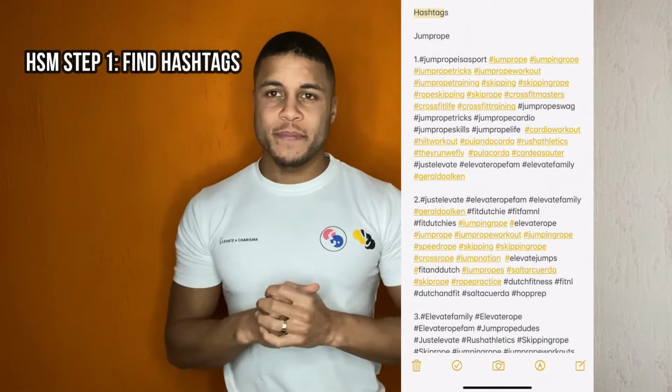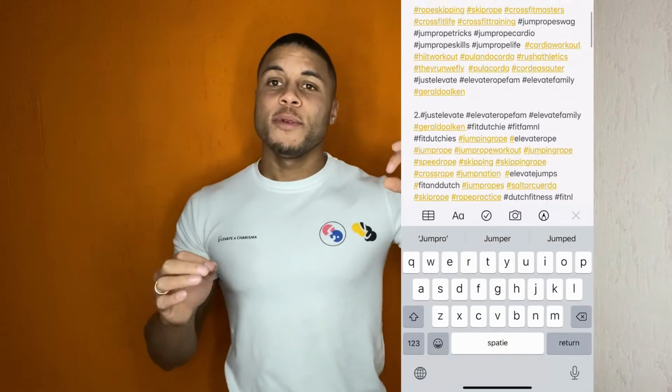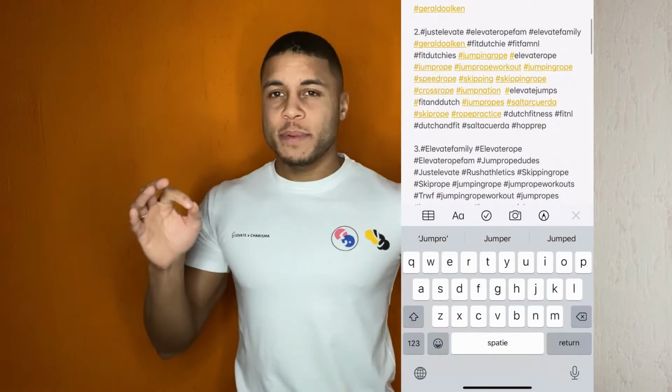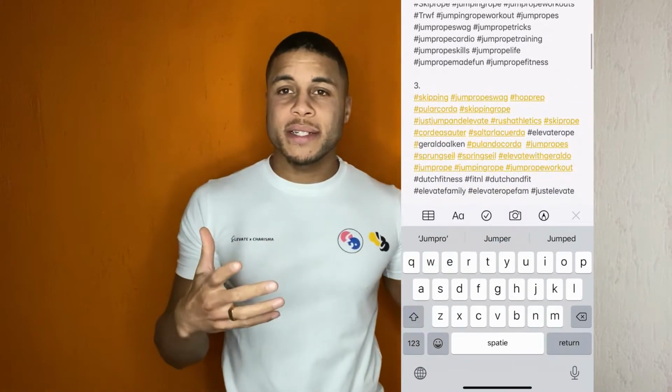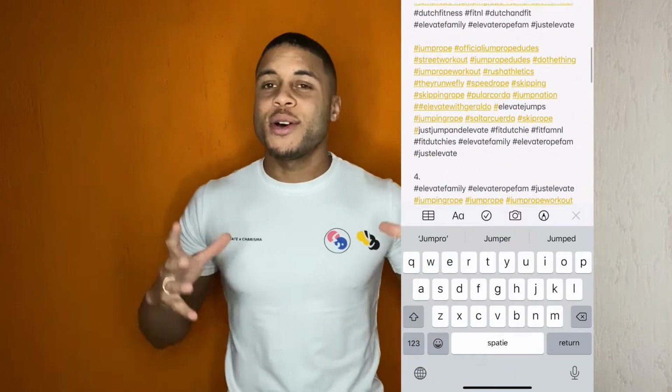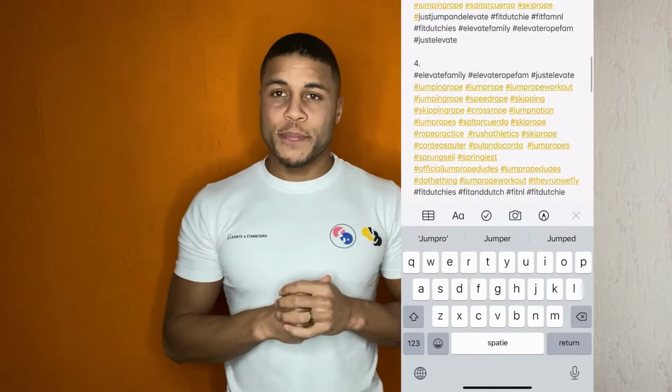Now let's dive into the how and what of the hashtag staircase methodology. First of all, you find a huge variety of hashtags, super closely related to your niche. You put them in a note and remove any of them that aren't niche specific enough. Sometimes hashtags will be used for 2 or more niches. Remove those ones, you don't want them within your pool.